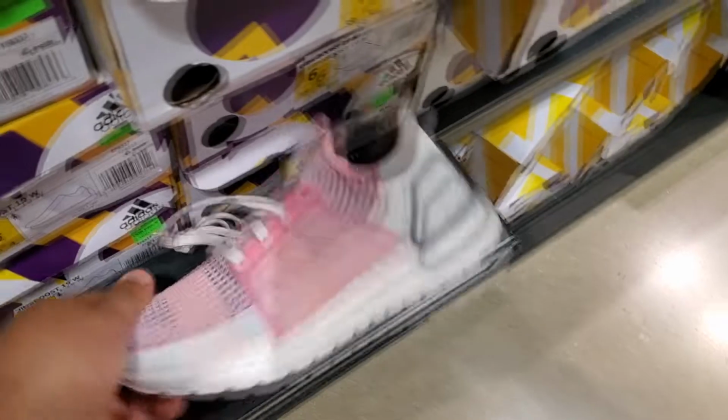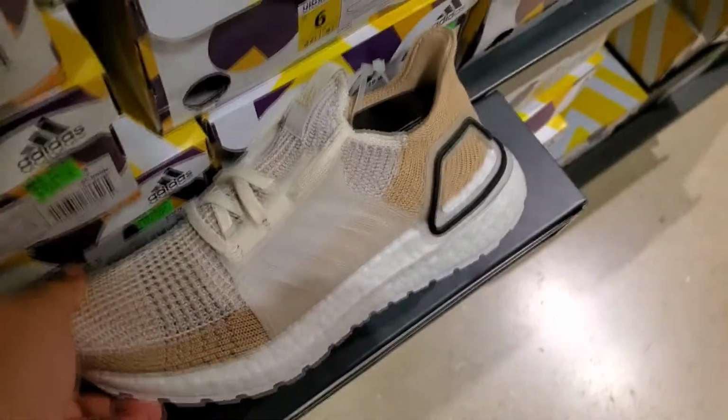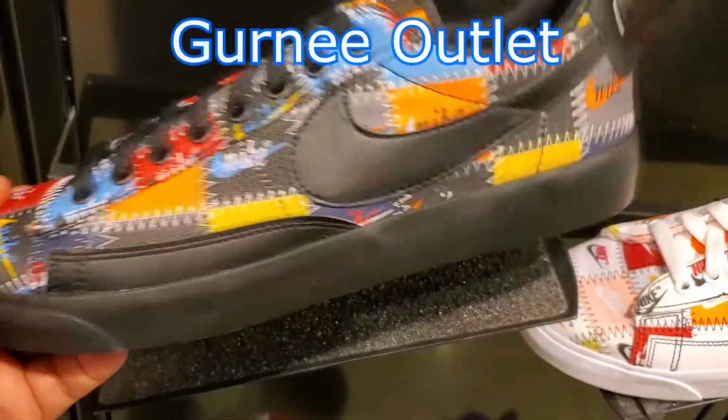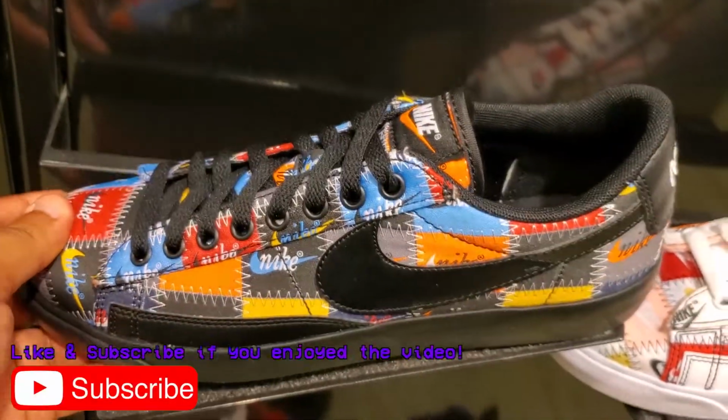They got the pink with the white. Pretty nice right here. They got the navy with the white. They got the tan with the white. They even got the pink gray with the white. They going crazy. Here go those little patchwork Blazers. I showed these white ones in my other vlog, but I ain't see the low black ones. These pretty decent as well.